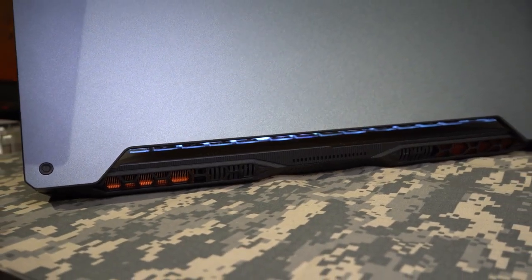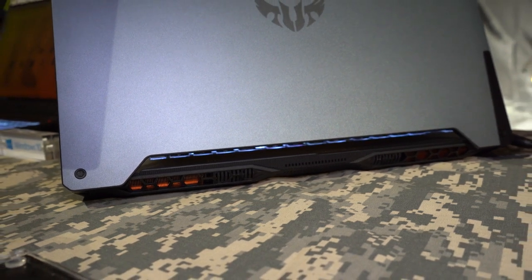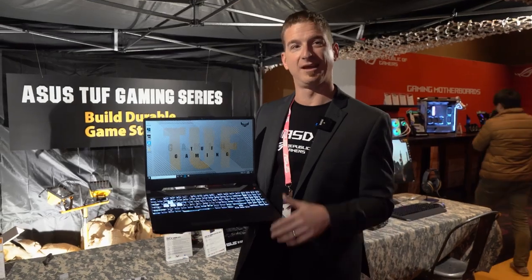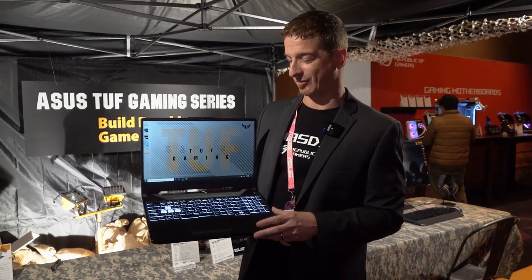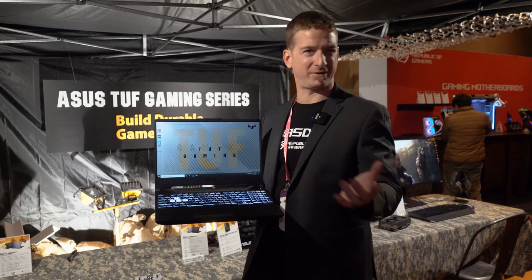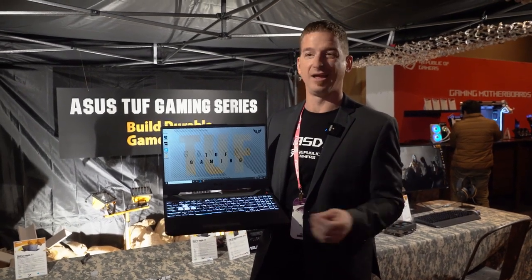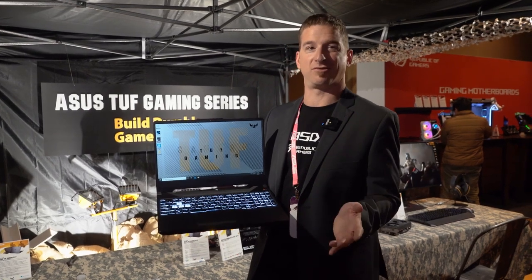As part of the TUF Gaming family, these are designed to be really, really durable. So they pass military-grade testing for things like extreme environments, vibration and shock. And we also have a self-cleaning cooling system that helps the laptop last over a long time. So everybody has seen pictures of the inside of systems that have dust all over the coolers, all over the fans. That degrades your performance and also affects your stability over time.